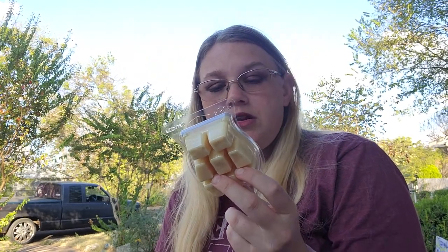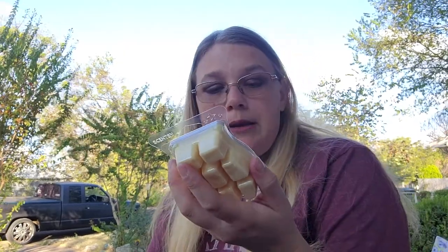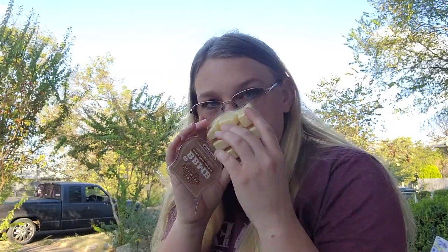Okay. Let's go with a bakery scent here. Right? Why not, right? So this is the Bring Back My Ball one from, I think it was back in 2020. It's 2020. But this is a banana nut bread. This one smells really good. I love that I think it has the banana scent in it too, because I do like that banana scent as well. But, you know, this one smells really good. I do really like this one.